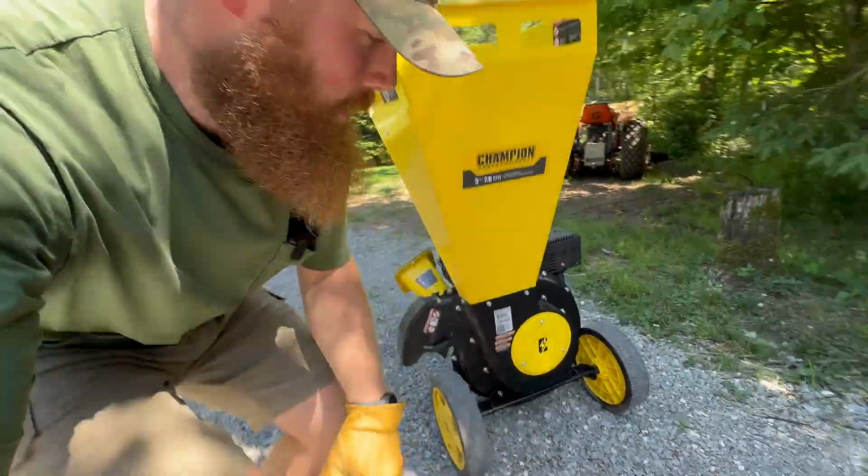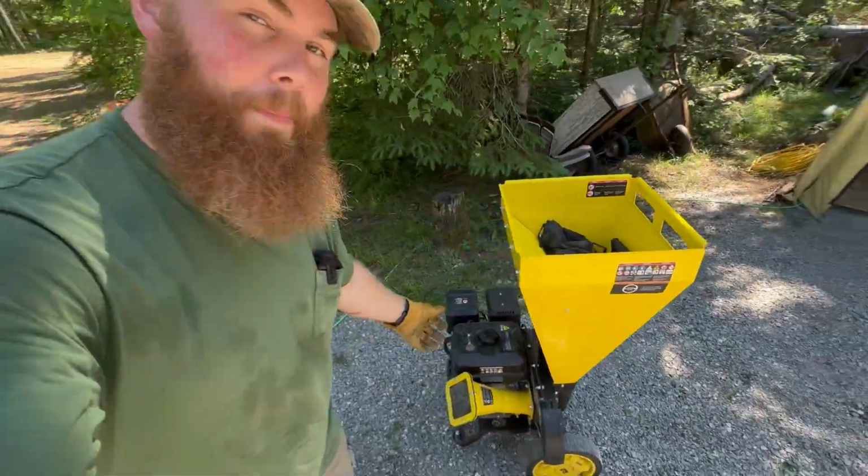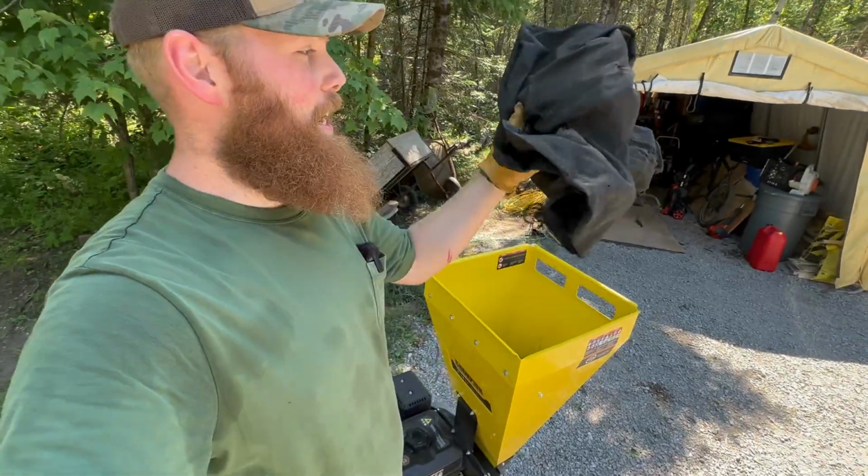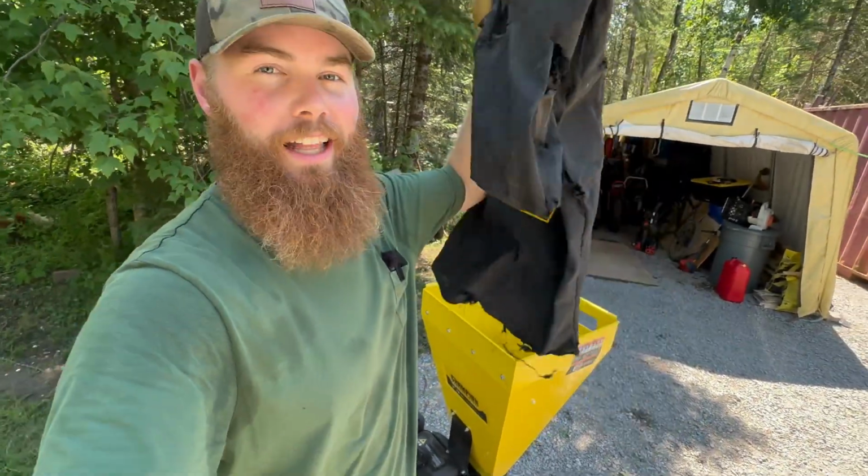I pulled it out. I started the machine right up again. Absolutely no problems. But I did make the mistake of ruining my favorite part, which is the collection bag.